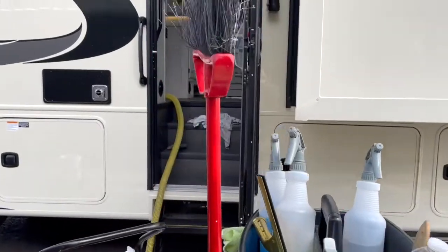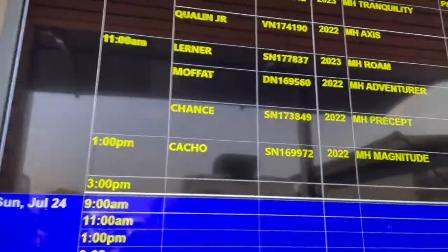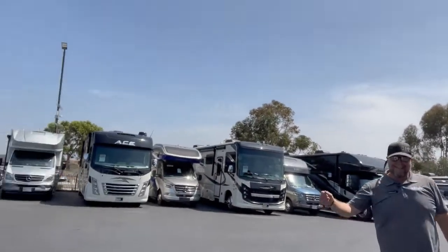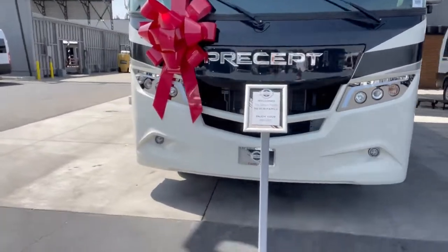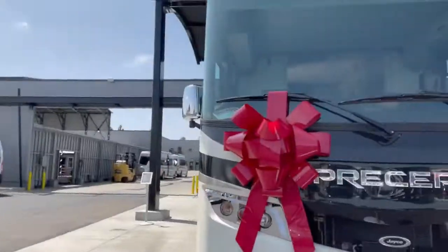Just taking a peek. They're prepping it for delivery. They're about ready to present the car. Okay. The new RV to us. Let's go check it out. Is that James? It's James. What? That is... Merry Christmas. Thank you. The bow. Wow.